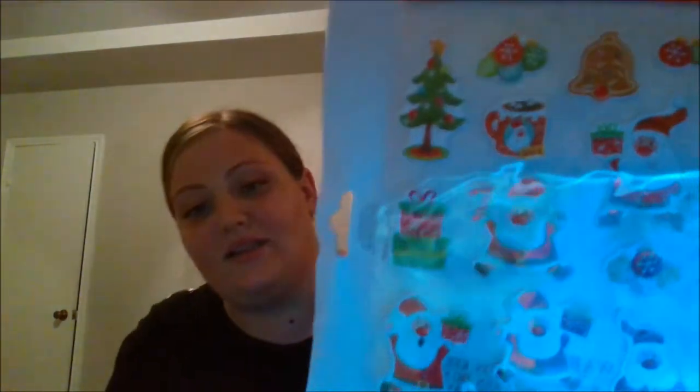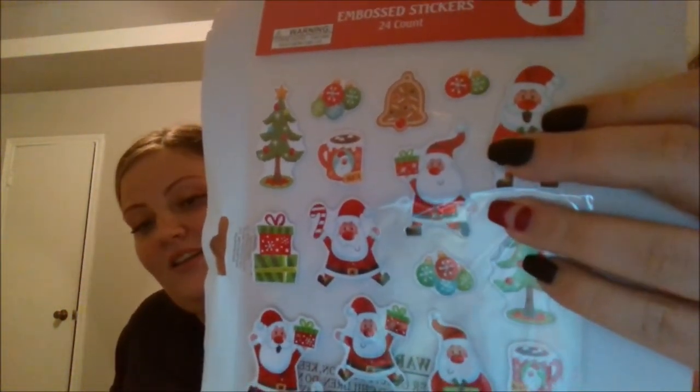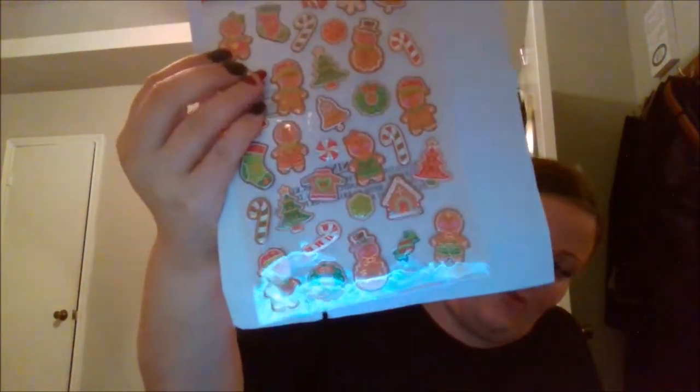Little card. It even says Santa. Like, it's Santa's little cup. You know, you put cookies and milk out for Santa. Oh my god, I couldn't. It had to come with me. Next one are these gingerbread theme. And who doesn't like gingerbreads?